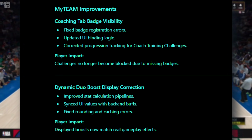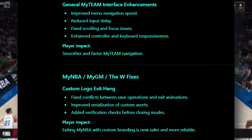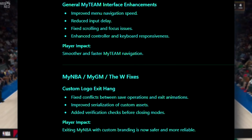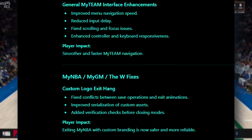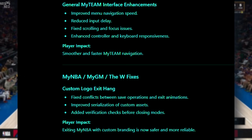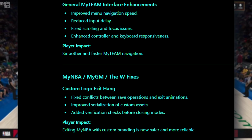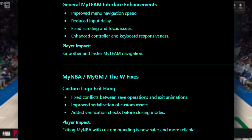For MyTEAM builders, a couple of quality of life fixes landed. Certain badges were incorrectly hidden in the coaching tab, blocking progress in coach training challenges. That's fixed, so training flow should be back to normal. The display for dynamic duo badge boosts has been corrected to better reflect their actual in-game values, and several small UI responsiveness enhancements across MyTEAM menus were implemented to make navigation feel snappier.